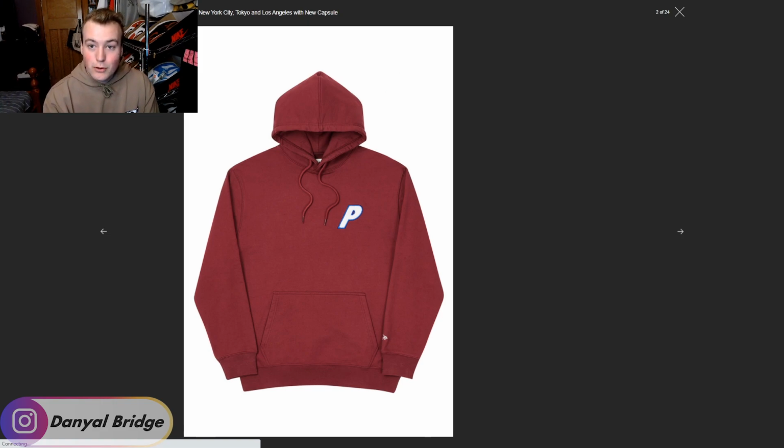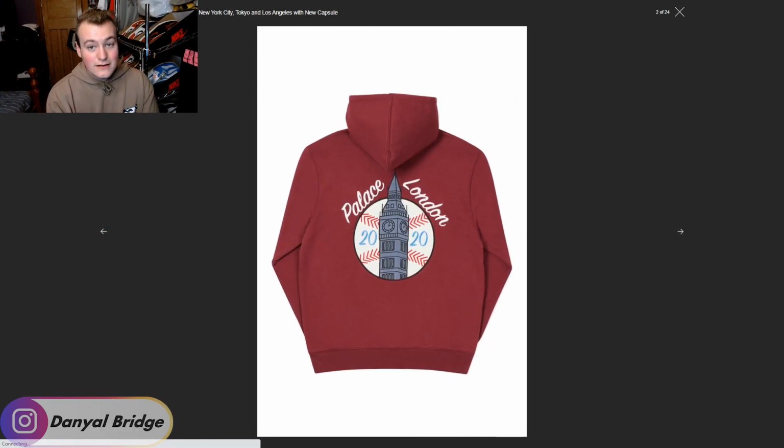To start it off with, we have the burgundy pieces, which is for the London ones. There's Palace, London, and 2020 with Big Ben just chilling there. I really like the graphic on this one. It looks like it's embroidered and has a felt graphic on it, so it looks like it's a big felt piece that's embroidered all over it. I actually really like this hoodie.